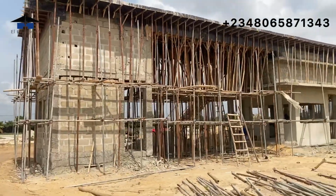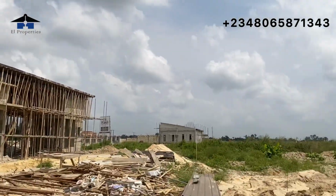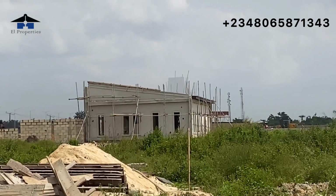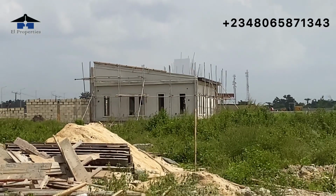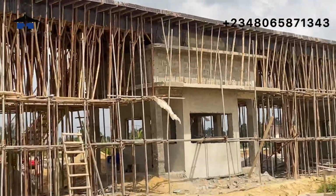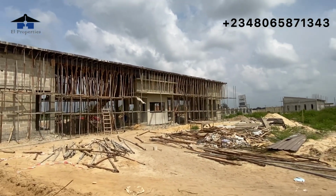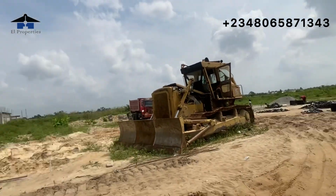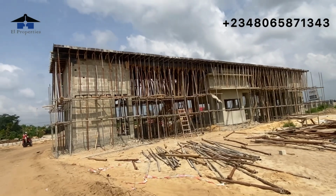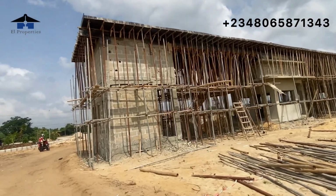Okay, so the gatehouse, like I said, is almost ready. The office space too is already plastered, you can see that, and roofed. So by the end of this month, the office space will be ready, and also the gatehouse. So that is it about the current development happening in Amen Estate. In less than 2 weeks since I came, a lot of changes have happened in here, and work will not stop here until this place takes its full shape.